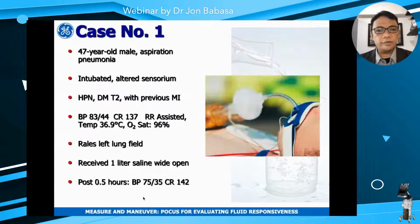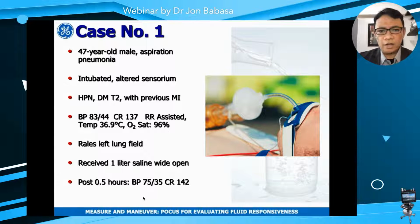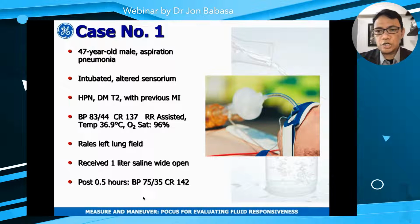For case number 1, we have a 47-year-old male patient who has been diagnosed with aspiration pneumonia. He's already intubated and has altered sensorium. His comorbids are hypertension, diabetes type 2, and a previous MI. So he has a lot of comorbidities. The vital signs are as follows. The BP is 83/44. The cardiac rate is 137. Of course, he's assisted, as he is on mechanical ventilation. The temperature is 36.9 and the O2 sat is 96%.